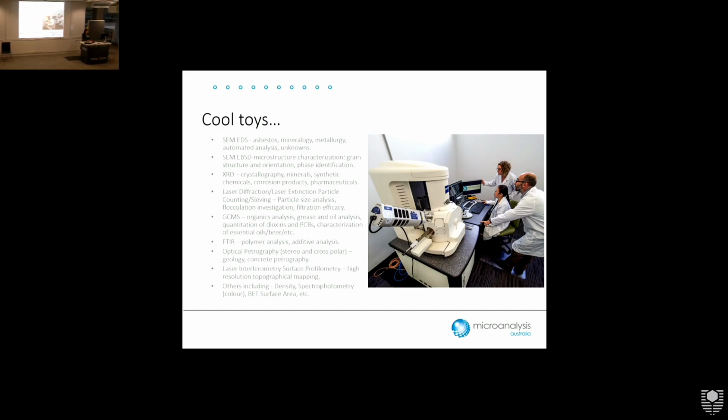And we use those for, obviously, crystallography, mineral identification, synthetic chemical identification, and a lot of the work also comes from corrosion products. People ask, is it an oxide, is it a hydroxide, is it carbonate? And we do get some pharmaceuticals through occasionally, not as much.